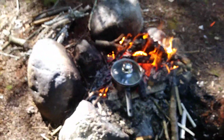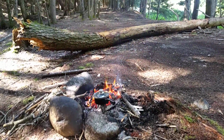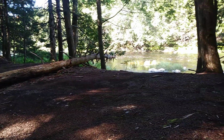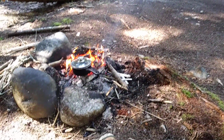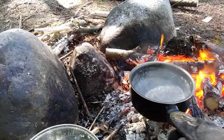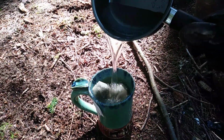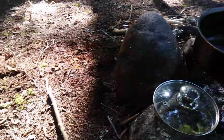Alright guys, you can hear my water getting warmed up. I'm excited. I can't wait for tea and soup. What a sweet spot, guys. Alright, that water is just about to where I want it. It's just almost boiling. And I'm going to pull that off the heat. Pour it into my cup. And just enjoy, wait for that to steep. Not going to waste that water. I'm just going to keep it in here.